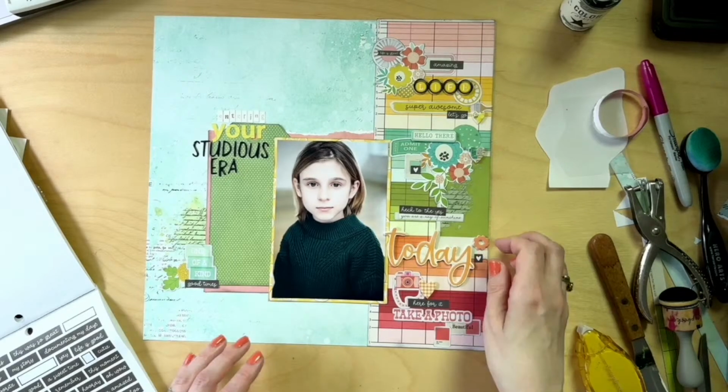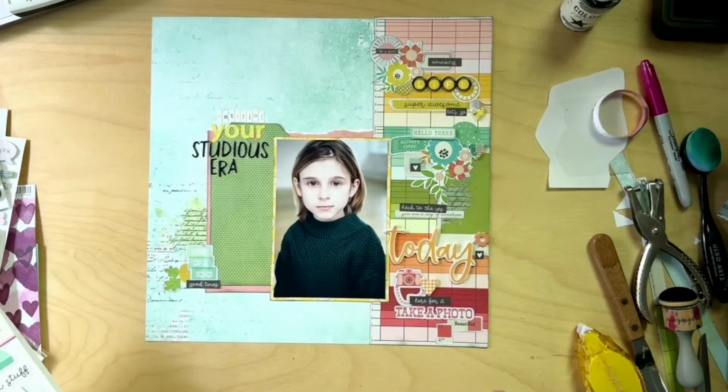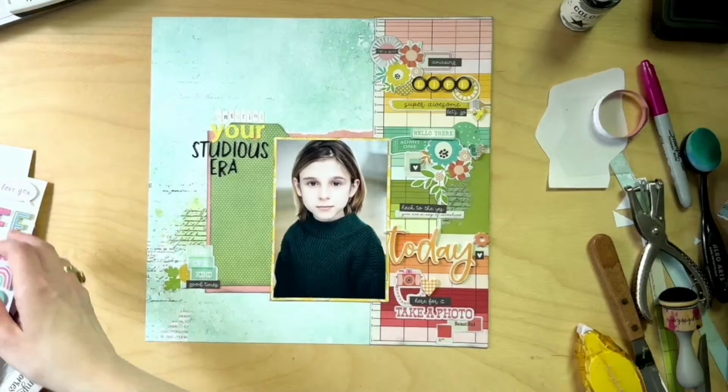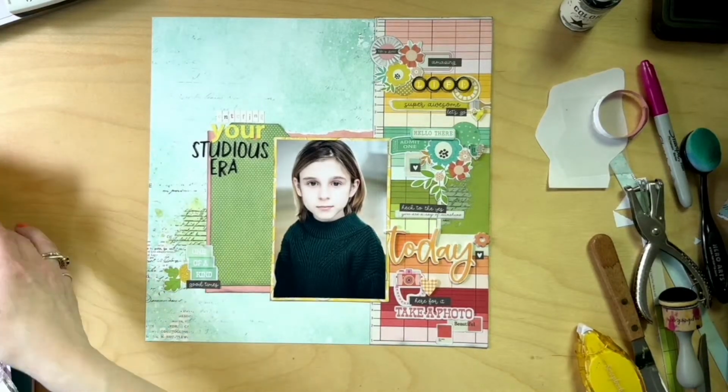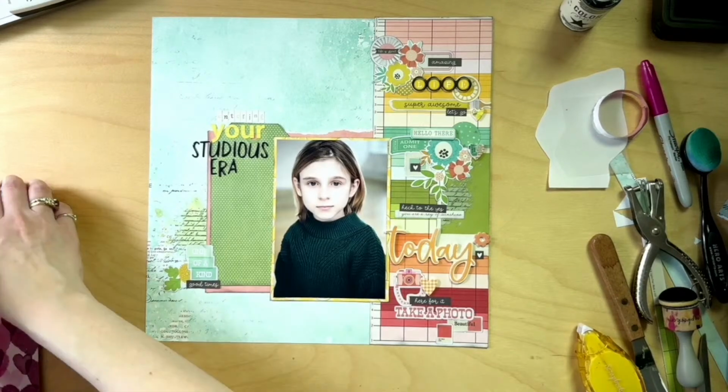Okay, I think we're ready for confetti. Corey, are we looking good now with the amount of black? Right, confetti. Dots. There they are.